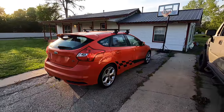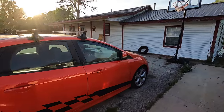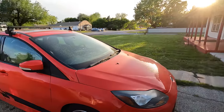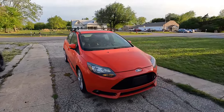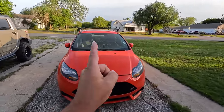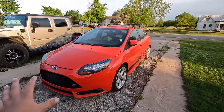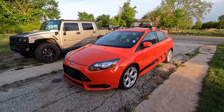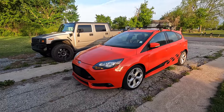Now, this car was $7,000, which makes it exceptionally cheap for one of these turbocharged little four-banger cars that actually have pretty good horsepower and torque specs. This car came from Maryland, and that is one of the caveats. Maryland. Oh, goodness. The Rust Belt. I have no idea what's underneath it. We're gonna have to get it on the lift here in just a minute and find out for ourselves if it's a rust bucket or not.